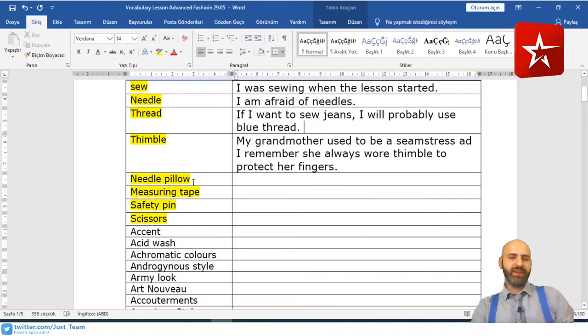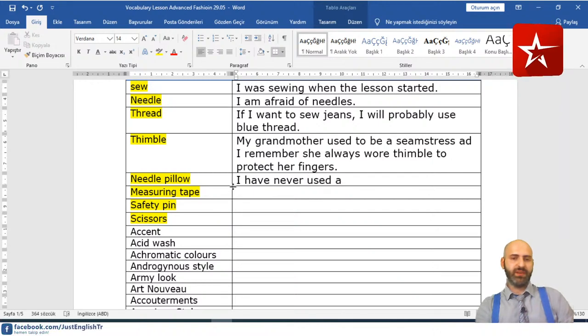Another thing, we have got needle pillow. A sentence can be something like this. I have never used a needle pillow. As for measuring tape, we use it for a lot of things. Maybe I can write a question like this. Can you please hand me a measuring tape?